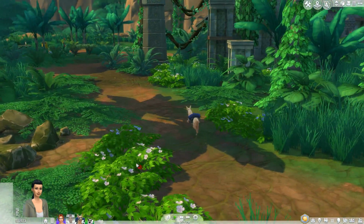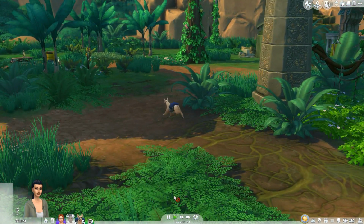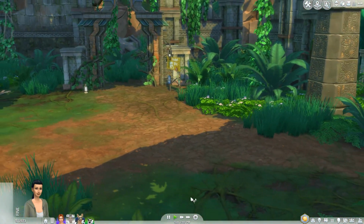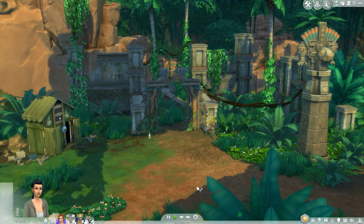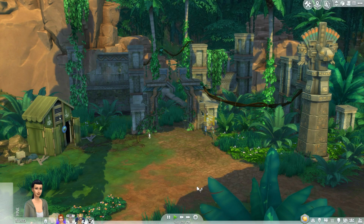But hello and welcome back to The Sims 4 Wildlife Rescue. And we are still deep in the wilds as we follow Eliza Thornberry into the jungle in search of all sorts of ancient artifacts that we can put into the Thornberry Museum and hopefully make a ton of money so that we can invest all of those funds into running the wildlife sanctuary.